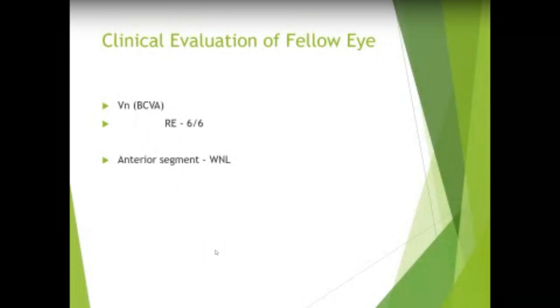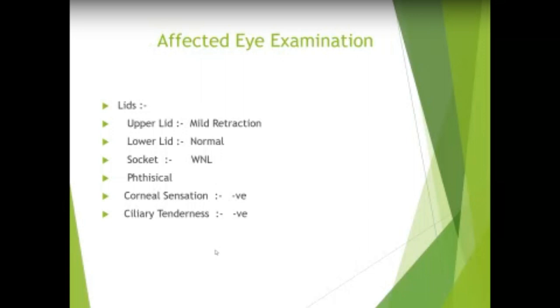Clinical evaluation: on examination, the fellow eye was within normal limits and best corrected vision was 6/6. Affected eye: on examination there was mild retraction of the upper lid, and the lower lid and socket were normal. In the affected eye, corneal sensation was minimal and there was no ciliary tenderness. After examination, we decided to try making a thin scleral shell.